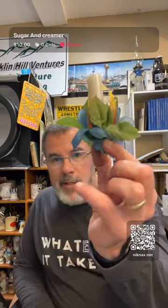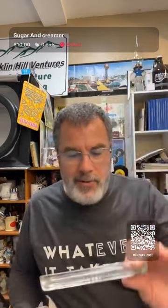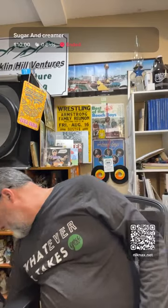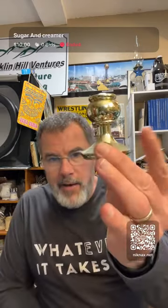There's a candle with some chintzy fake plants around it. Here's the bottom of a butter dish, I think. It's either the bottom of a butter dish or just a little snack tray. Maybe we'll find the top of it here in a second. Here's a Lenox metal candle holder.